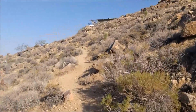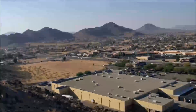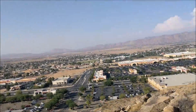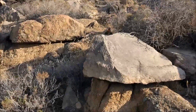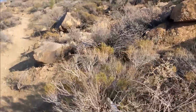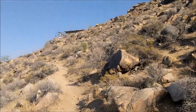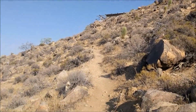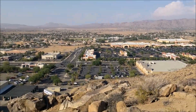Where we parked, I just want to see if we can connect. Here's a water bottle up here. If we're able to, we can park my car and drive it over here and walk over here actually. So here we are, very close, within a stone's throw of the house.